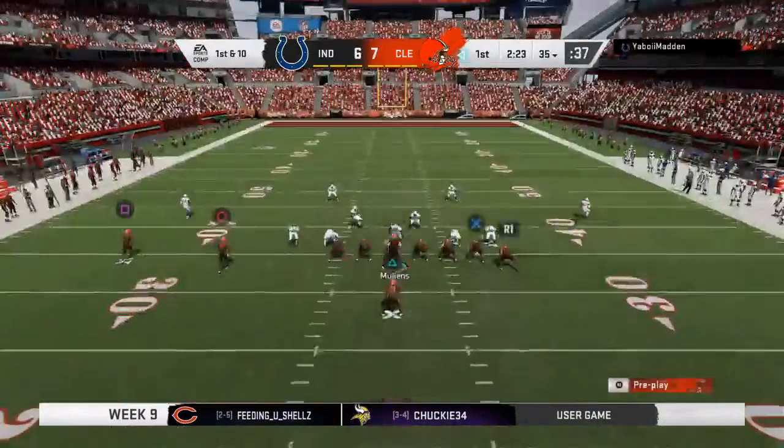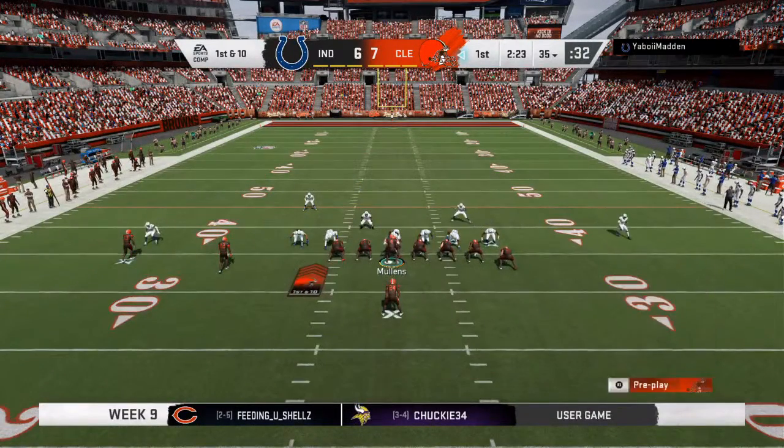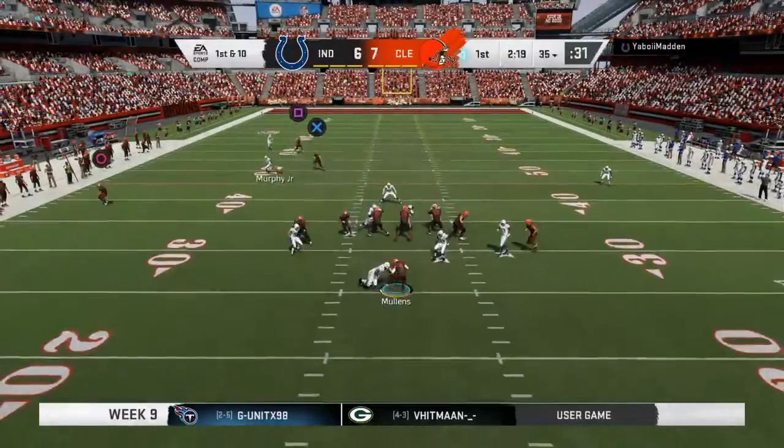The Cleveland offense ready to go. And still a lot of football to be played in this season. We're only in November. A lot can happen between now and January. But if it ended today, they would just be on the outside.